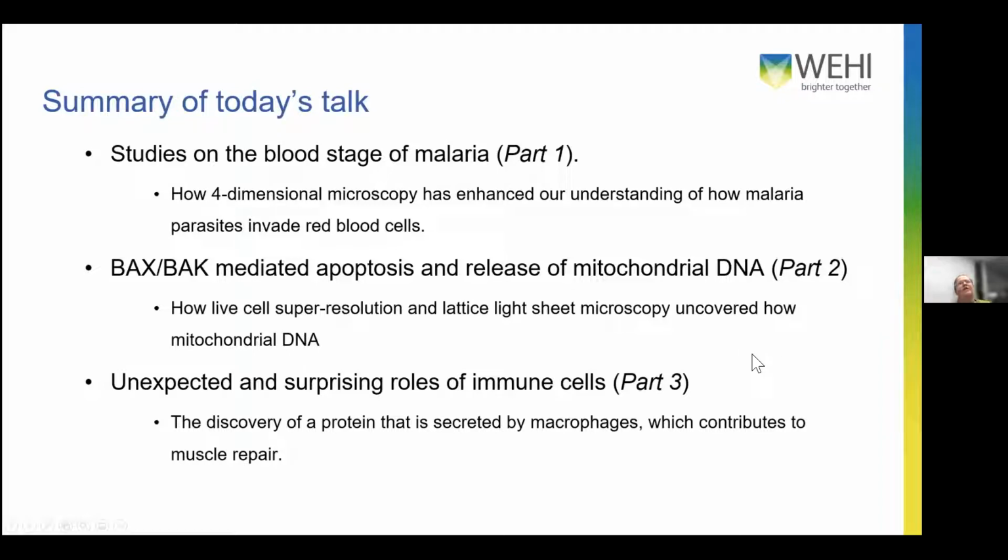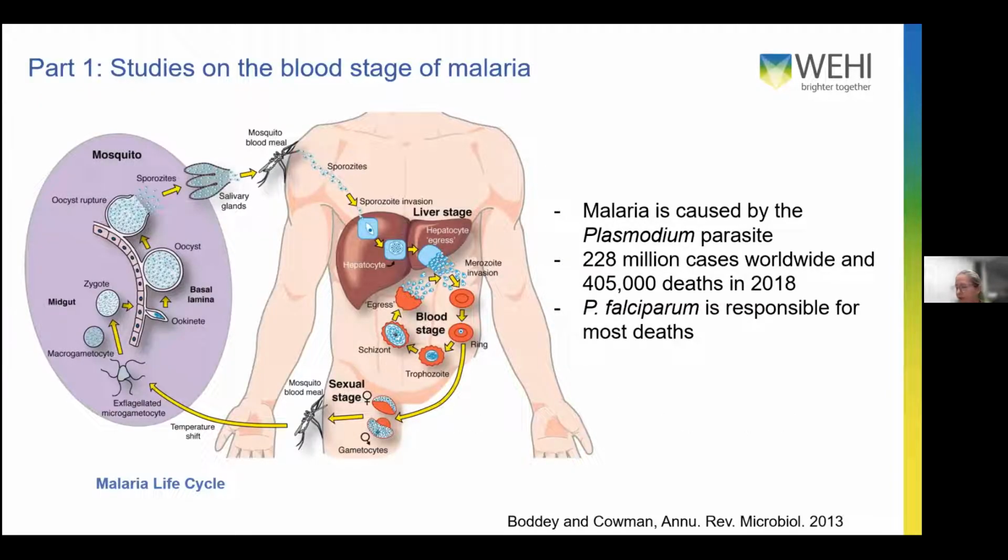So to summarize what I'm going to talk about today, my talk is broken up into three parts. The first part will be about malaria and the work that we've done on the blood stage of malaria, looking at how malaria parasites invade red blood cells. The second part will be about another project that we were closely collaborating on, looking at BAX-mediated apoptosis and release of mitochondrial DNA. That's the work that we did at Janelia. And then if I can get to it on time, I'll cover very quickly a couple of slides on work we did together with Danny Ratnayaki and Peter Curry from Monash University, looking at the role of macrophages in muscle regeneration.